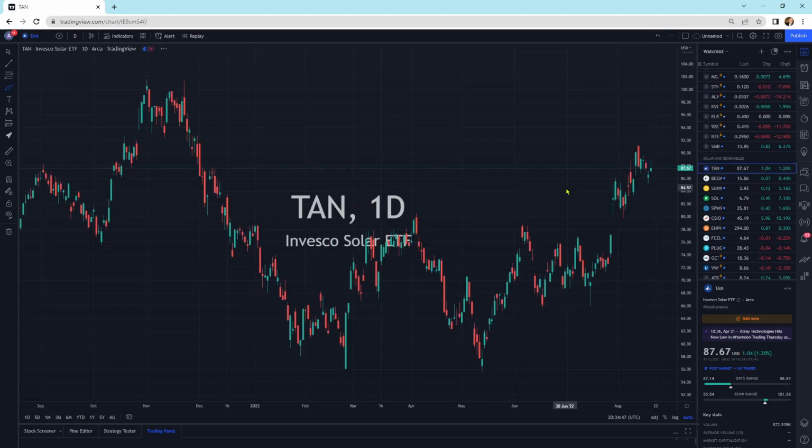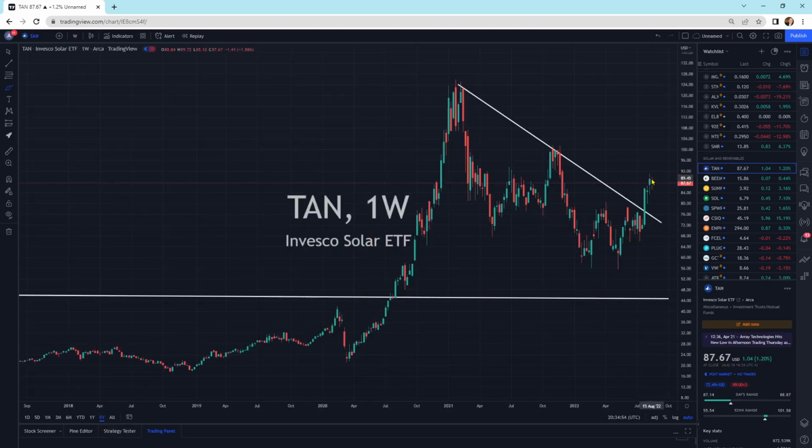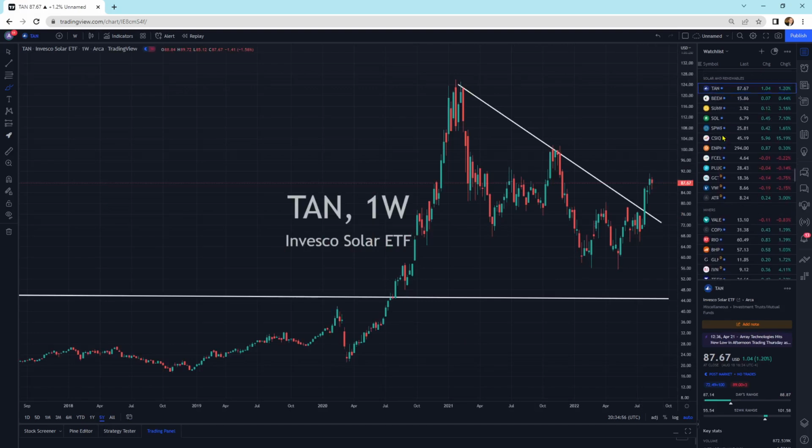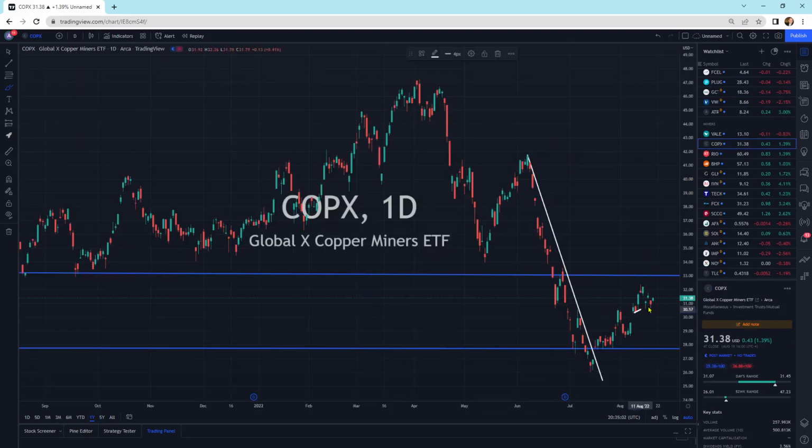Scrolling down, looking at TAN. TAN is still remaining resilient. I still think this is going to go higher. We've broken the downtrend line. That still looks really good. COPX, copper ETF. Again, looks like we're putting in a little bit of pattern here. And I think we'll eventually break to the upside. It's a continuation pattern. So that looks good for copper.